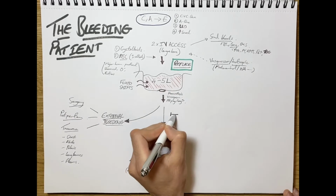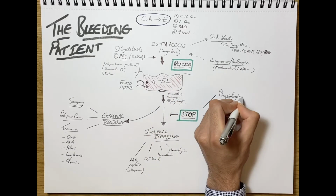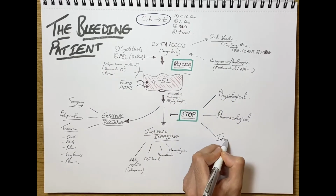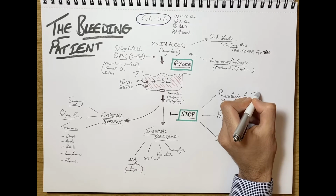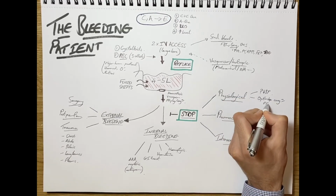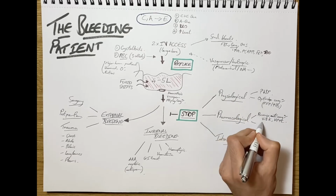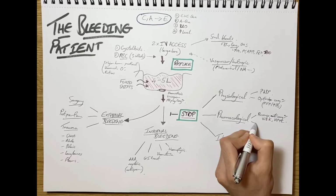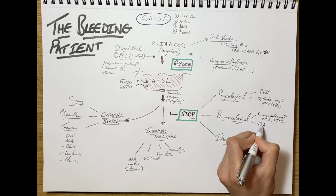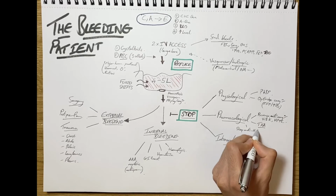The next principle is to stop the bleeding. I split this into physiological, pharmacological, and interventional. In physiological, you might want to accept a lower blood pressure to avoid disrupting a clot and optimize coagulation, as we said in ratios. In pharmacological, reverse anticoagulants with vitamin K, human prothrombin complex, or DOAC antidotes. Give tranexamic acid, stop any antihypertensives and anticoagulants.